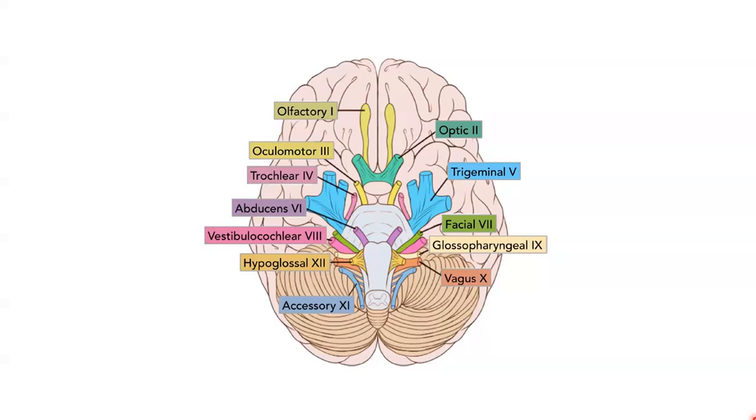5 cranial nerves are classified as motor nerves because they contain only axons of motor neurons as they leave the brainstem. These neurons innervate skeletal muscles of the eyes and the tongue and include the oculomotor nerve, the trochlear nerve, the abducens nerve, the accessory nerve, and the hypoglossal nerve.